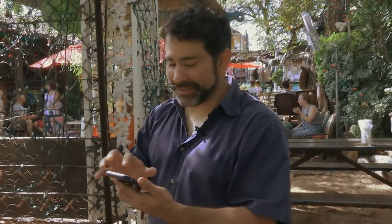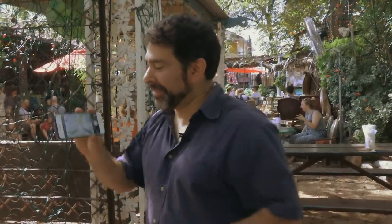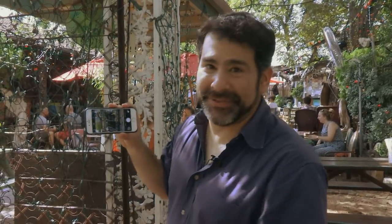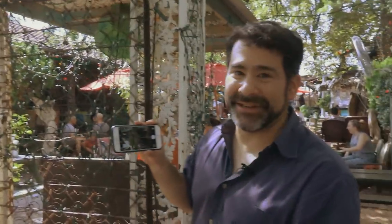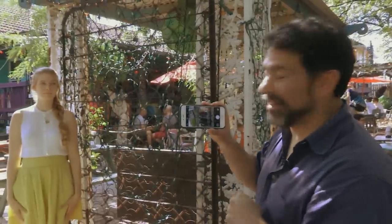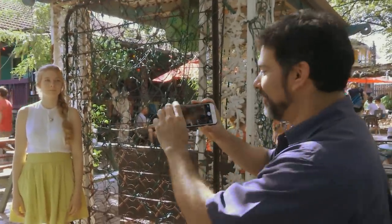Okay, so I guess the first thing we've got to take a look at is the camera app. And you know, not a whole lot's changed from iOS 7 to iOS 8. I'm going to use it the same way most people would use it. What I'm going to test right now is actually the contrast. We've got really bright sunlight and low shadows, so we're going to take a look at how this fared.